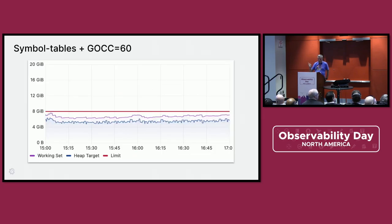So this is Prometheus 2.47 plus the 8 PRs on the previous page plus GOGC equals 60, and it's running with a memory limit of 8 gigabytes, and I'm done.